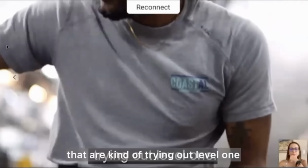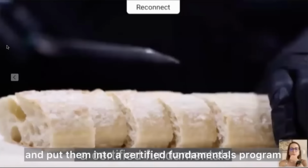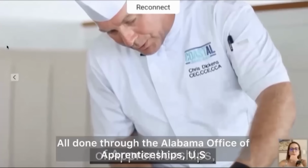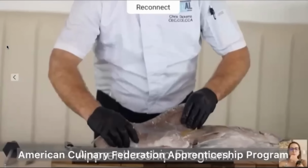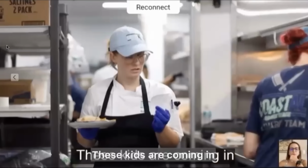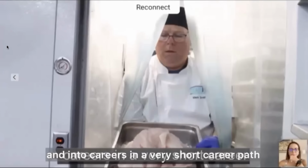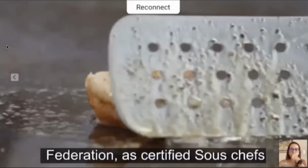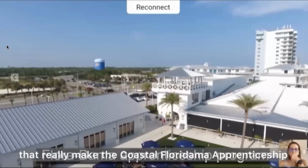And then with our US-based culinary students, right now we've got 41 students that are trying out level one. We'll take the most driven of them and put them into a certified fundamentals program. And then from there, they go into the certified sous chef program, all done through the Alabama Office of Apprenticeships, the U.S. Department of Labor's apprenticeship program, the American Culinary Federation apprenticeship program, and all the partnerships that we have. These kids are coming in and getting a chance to really change their lives, to get out of jobs and into careers in a very short career path, start to finish. They can be certified through the American Culinary Federation as certified sous chefs within a 2.5-year program.